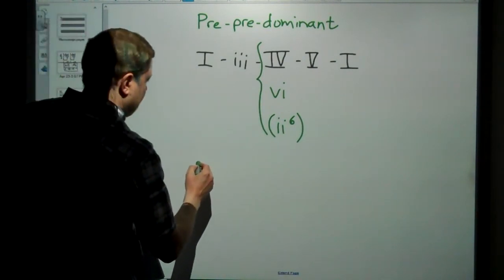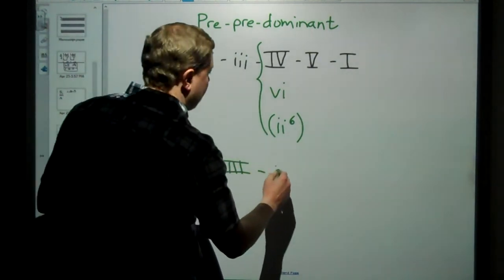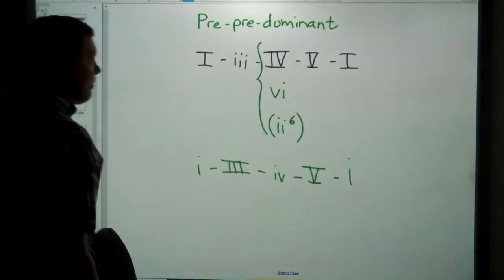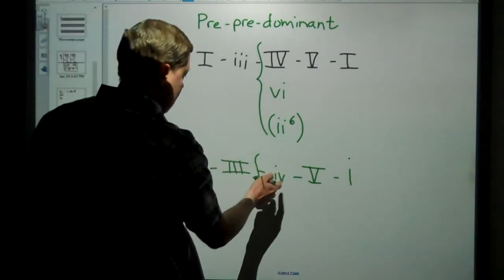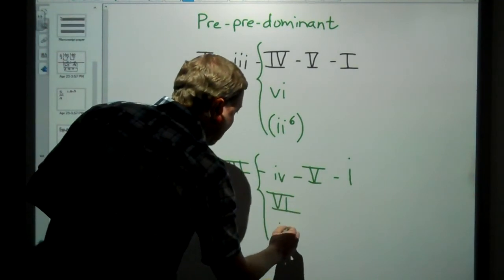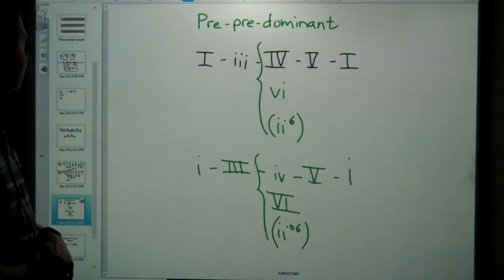In minor keys, if I just translate the same progression to minor, I would have minor 1, capital 3, minor 4, still capital 5, and minor 1. And again, the 3-chord you would expect is likeliest to go to either a 4 chord or a 6 chord, or perhaps more rarely, but still possible, a 2/6 chord in minor keys.